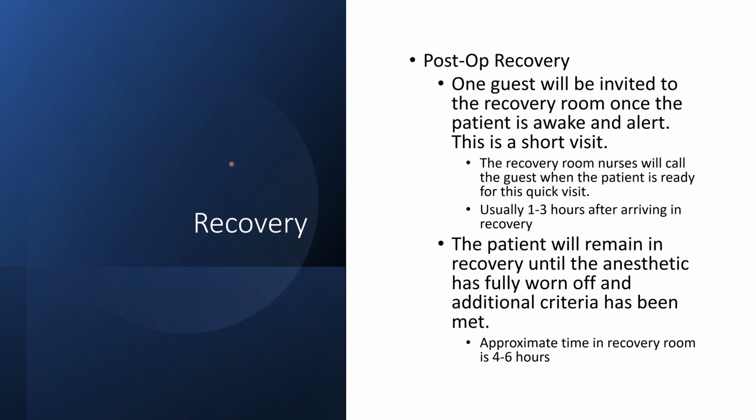Now, in recovery, one guest will be invited to the recovery room for a short period of time to say hello when you are awake and alert. Remember, this is just a short visit to say hello. We know how important it is for the loved one to make a connection with someone having surgery. This visit usually happens 1 to 3 hours after arriving in the recovery room, and the nurses will call with updates. Now, you will remain in the recovery room until the anesthetic is worn off and safety criteria have been met.